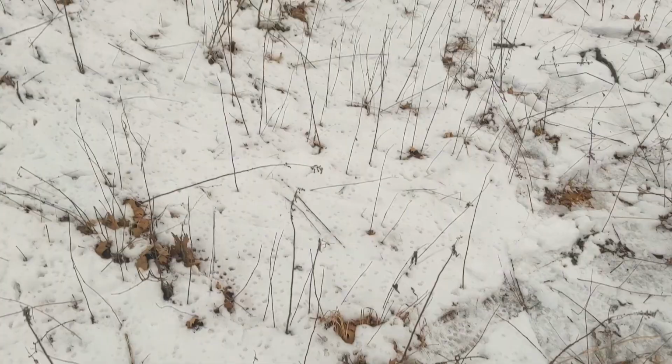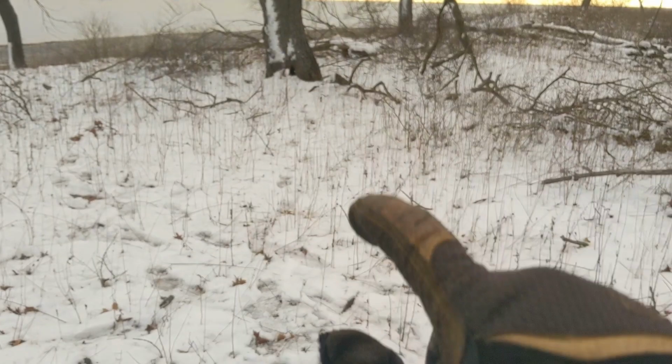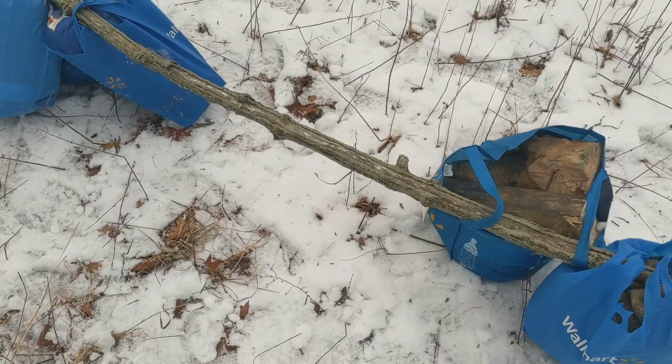Anyway, so I decided that this isn't the spot, it just doesn't feel right. So I grabbed a stick. I'm using the shoulder carry method with the stick. Hopefully it doesn't break. And I'm gonna go pick up the wood that I left over there, because the one bag ended up breaking because it was so heavy. Repile it up into this stuff and then continue my journey that way just to find a better spot.